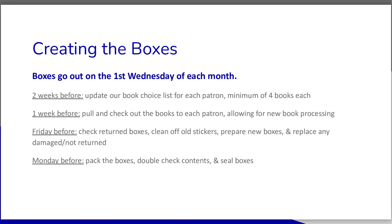But it's kind of the handiwork of making sure the box is presentable to go back out again. And then, or create new boxes that just didn't come back that month. And then the Monday before, we put all the stuff in and get the boxes ready. We have a two-person process: one packs it and then the other one double checks to make sure everything made it in. And then we seal it up.